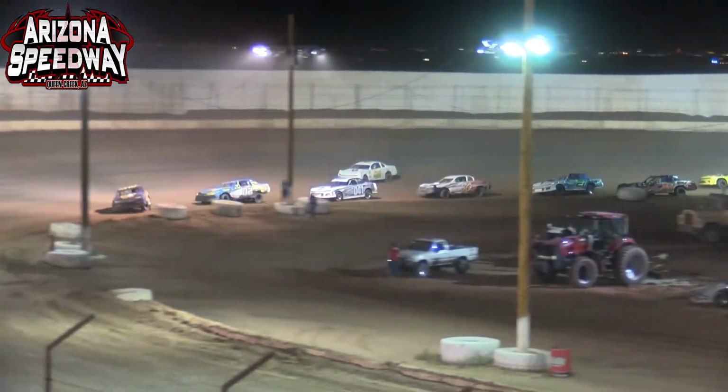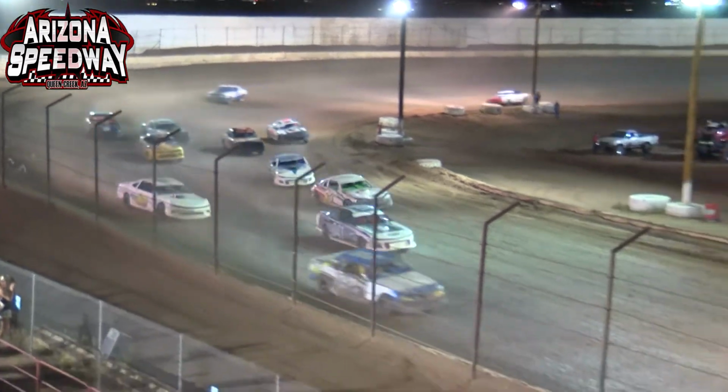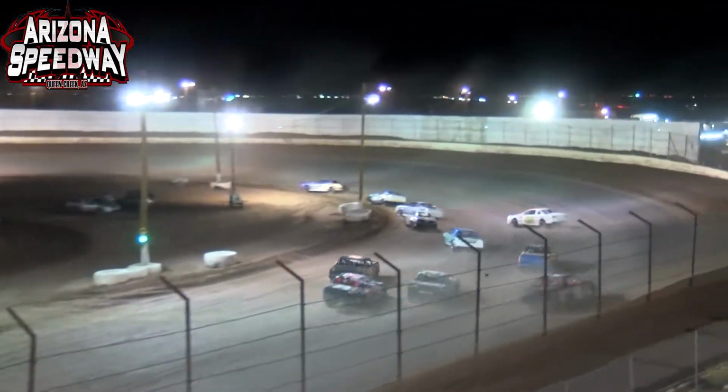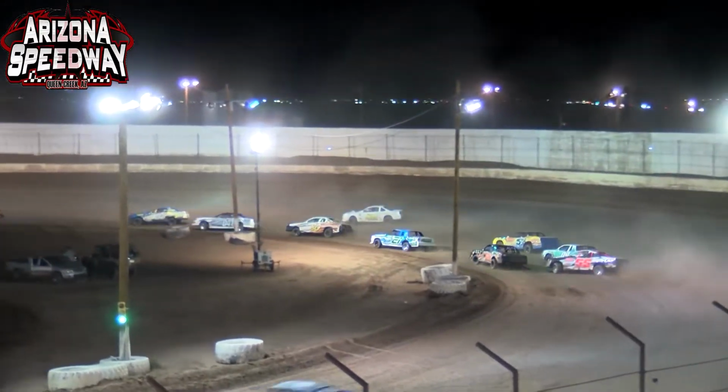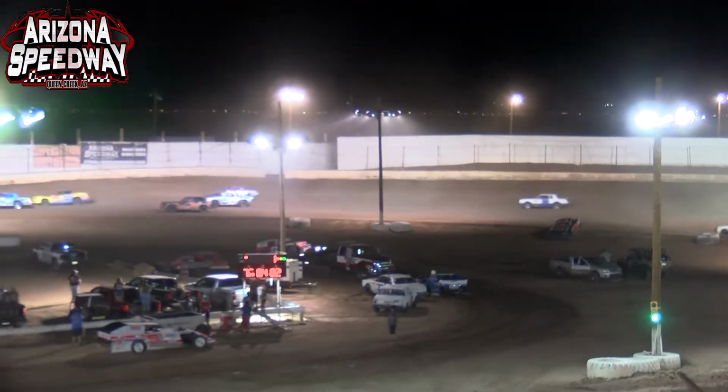That's battle for 4th. Off turn number 4, Zach Madrid will lead the field. Off of 4, he'll lead lap number 1, followed by Brigner, Kirby, still side by side though, then Perrin and Carpenter. Carpenter on the outside of Perrin. Perrin down to the inside, trying to complete the pass. Carpenter, though, trying to make something happen up the top side of the track. He's the only driver up there.